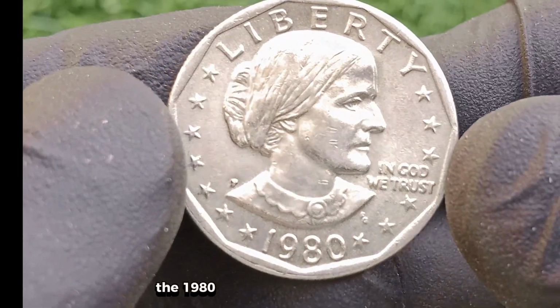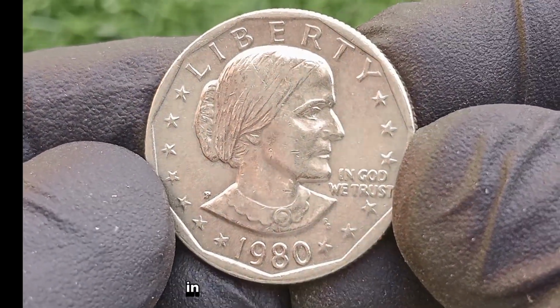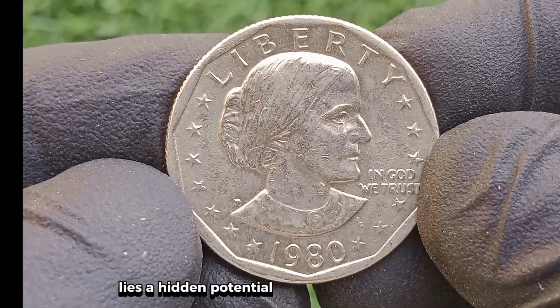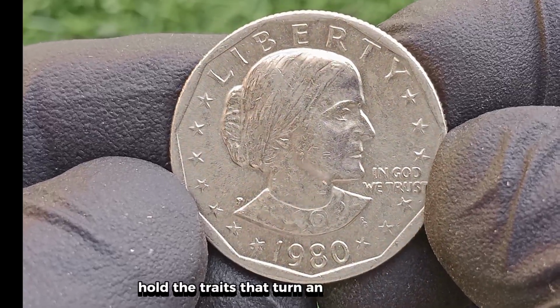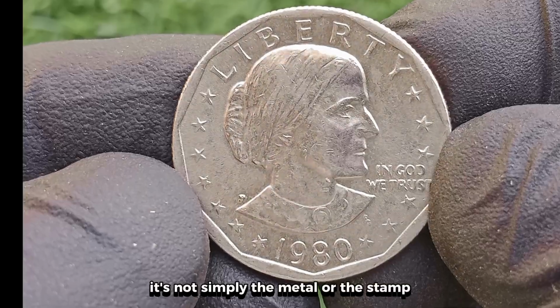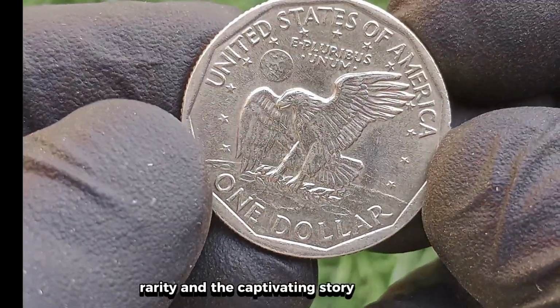The 1980-P Susan B. Anthony $1 coin may appear to many as just another coin in the realm of U.S. currency, but beneath its common outer shell lies a hidden potential for life-changing wealth. While millions were minted, only a precious few hold the traits that turn an everyday coin into a collector's dream. It's not simply the metal or the stamp. It's a magic of condition, rarity, and the captivating story behind it.